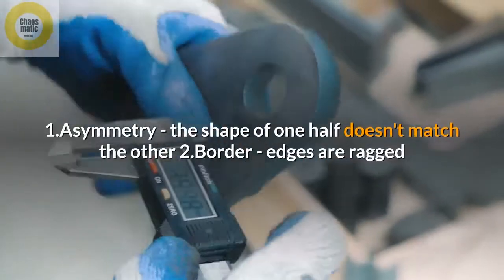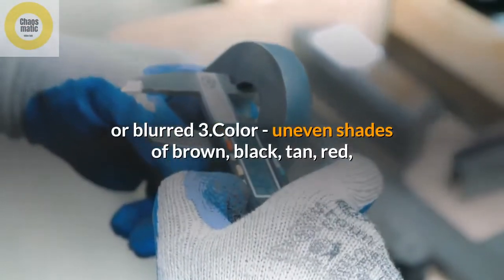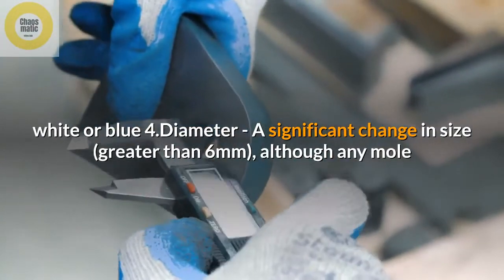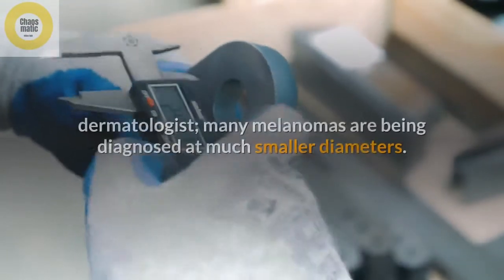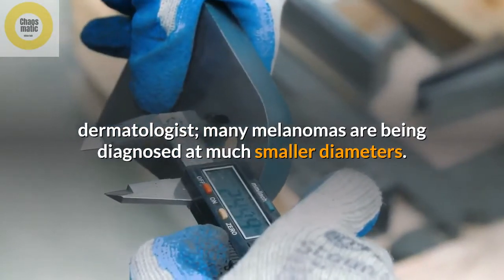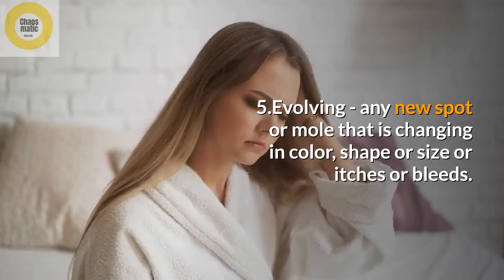1. Asymmetry. The shape of one half doesn't match the other half. 2. Border. Edges are ragged or blurred. 3. Color. Uneven shades of brown, black, tan, red, white or blue. 4. Diameter. A significant change in size greater than 6 mm, although any mole that is getting larger should be brought to the attention of your dermatologist. Many melanomas are being diagnosed at much smaller diameters. 5. Evolving. Any new spot or mole that is changing in color, shape or size or itches or bleeds.